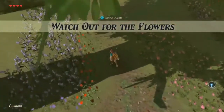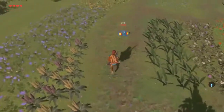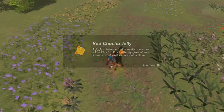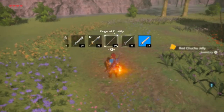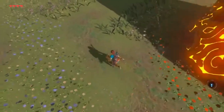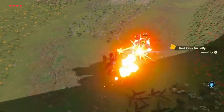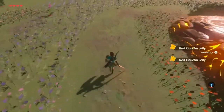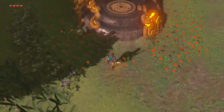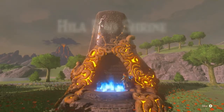Okay, so this is one of the shrine quests that a lot of people seem to have a problem with, but personally I don't really understand it. Why do I have a flame blade out? Oh, that's why. But personally, I don't really understand it because it's really easy. These enemies aren't really much of a problem, and as long as you have the camera upright, then it's really not that big of an issue.